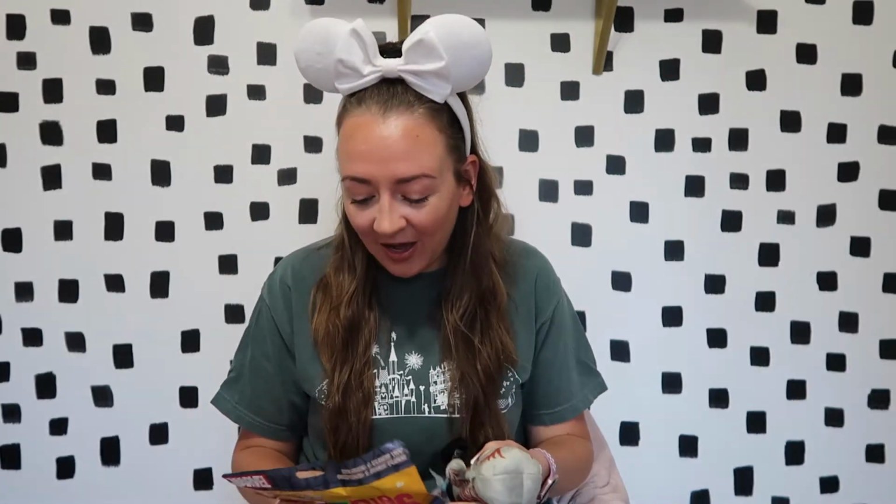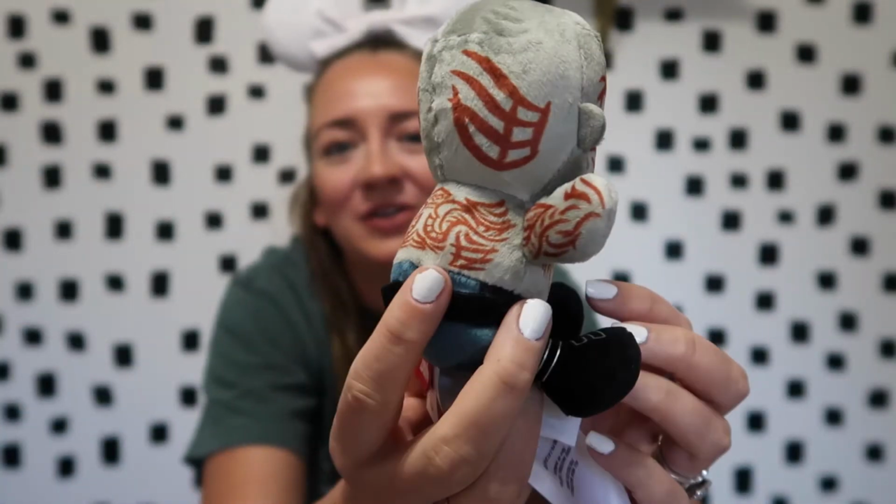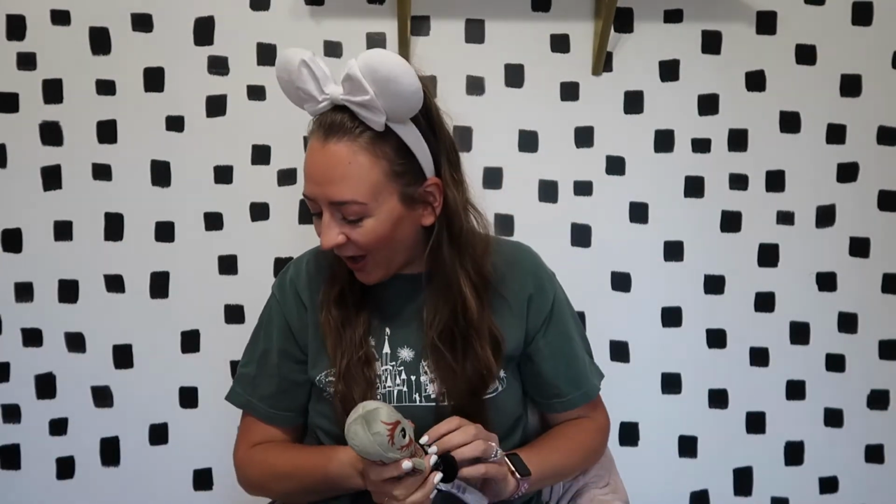Okay, so we have 2 more bags. Let's hope that there are not any doubles. Okay, I think this is a different one too. Yeah! This is such a good unbagging. Oh my gosh. So this is Drax. I'm probably butchering these names, you guys. Look how cute he is with his little tats. He's cute with his little tattoos. Adorable. Wow, that is good. We're 3 for 3. Oh my gosh. If Groot is in here, that's amazing.